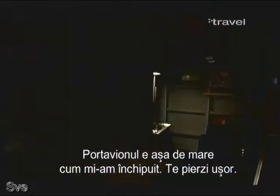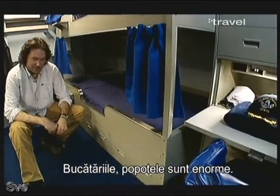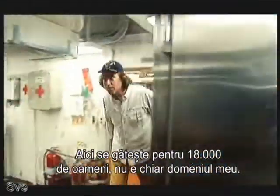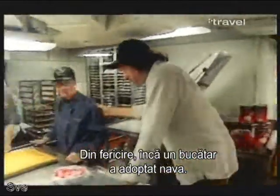I have to admit, I'm feeling a bit intimidated right now. This carrier is just as big as I thought it was, and it's hard to find your way around. The kitchens, the galleys are enormous. They're feeding 18,000 people a day on here, and that's not really my skill set as a chef. Fortunately, I'm not the only chef who's adopted this ship.